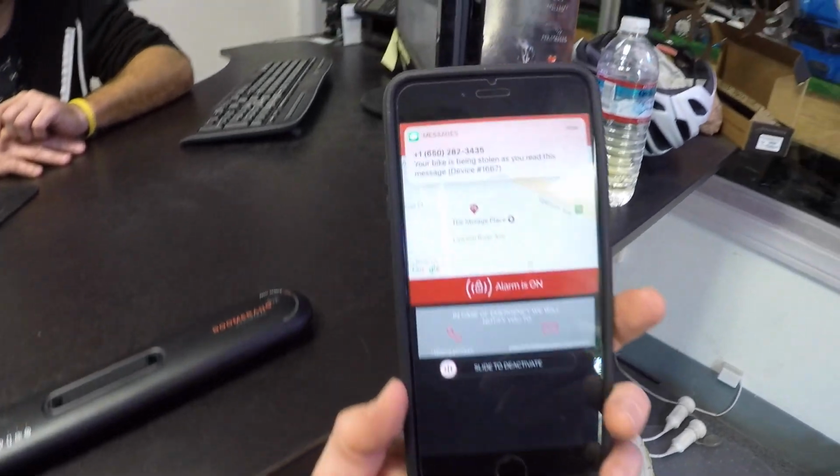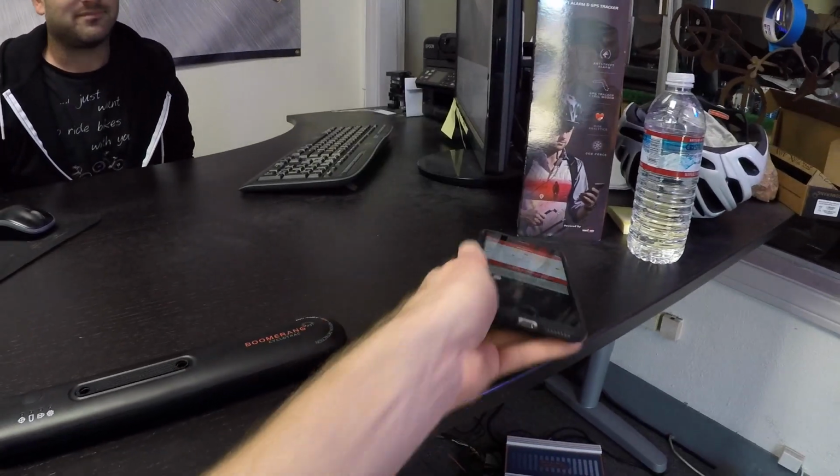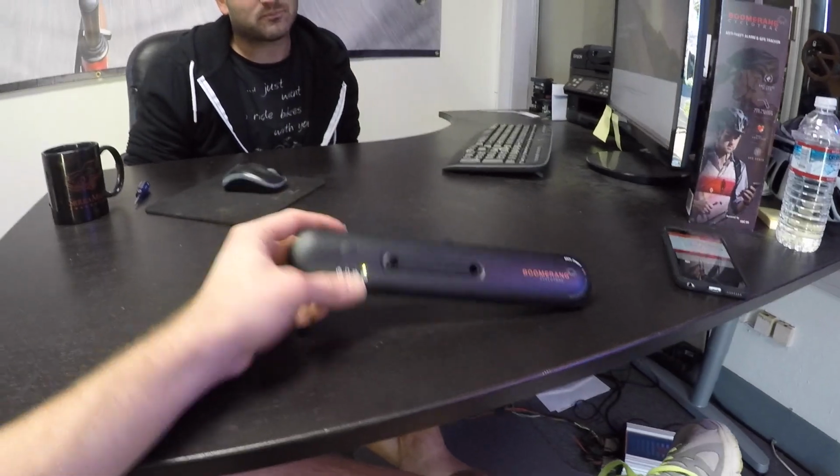Now let's get the phone. Look at that. Your bike is being stolen as you read this. That's an awesome message, to be honest with you. Again, you're at work and you're like, something's happening. But I think that it's really just going to go off all the time at the bike rack, unless you park completely alone and there's no wind and there's no branches bumping the bike rack.